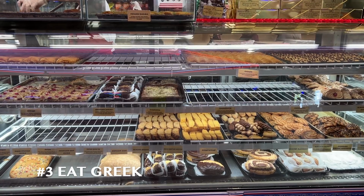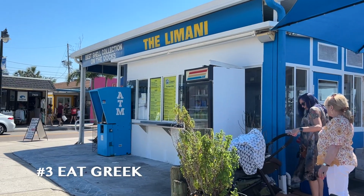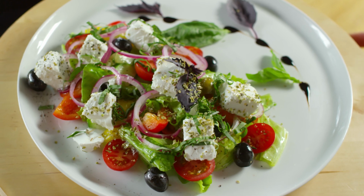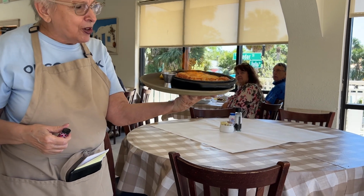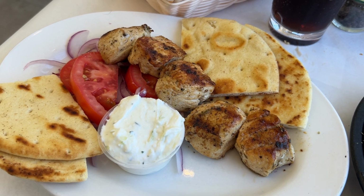There's no shortage of Greek restaurants in Tarpon Springs, but here are 3 of my favorites. The Limani at the Sponge Docks is a fast, casual spot with gyros and salads. They're cash only, but a nearby ATM means that you won't go hungry. Mr. Souvlaki serves up Greek classics like saganaki, the famous Greek flaming cheese, souvlaki, moussaka, dolmades, and their famous Greek chow mein. Be sure to save room for their free rice pudding.